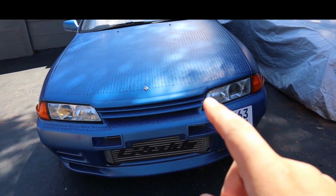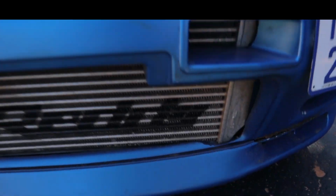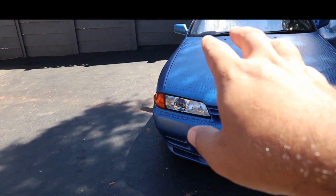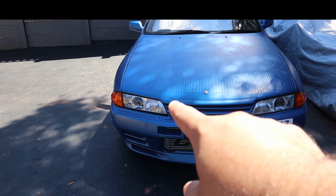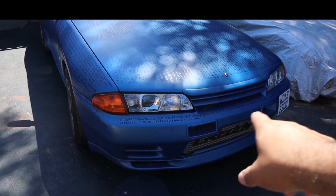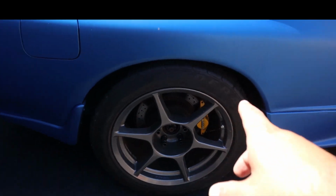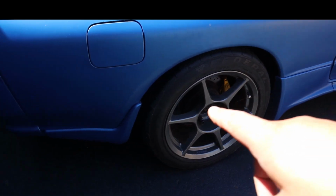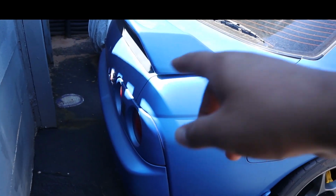I've got an original Trust intercooler. This intercooler is massive. I've got the little N1 lip thingy in the front. I've got the, I don't know if it's called a Nismo bumper, it might be, with the little cutouts, I forgot. I have got tire wires. These are Federal somethings, I forgot, 595 RS. Big fat 17s. I've got that Nismo N1 thing on the back as well.